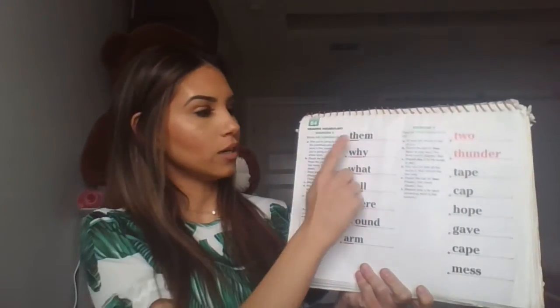Now listen, first you're gonna read the underlined part, then you're gonna read the whole word. Look at the underlined part. Tell me the underlined part. Get ready. Say the whole word. Get ready. Them. Tell me the underlined part. Why? Tell me the underlined part. What? Tell me the underlined part. All. Now say the whole word. Wall.